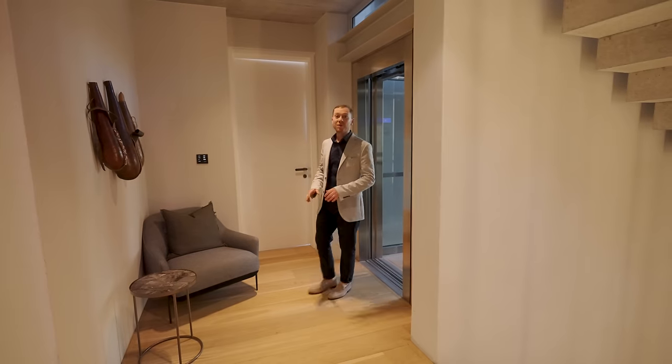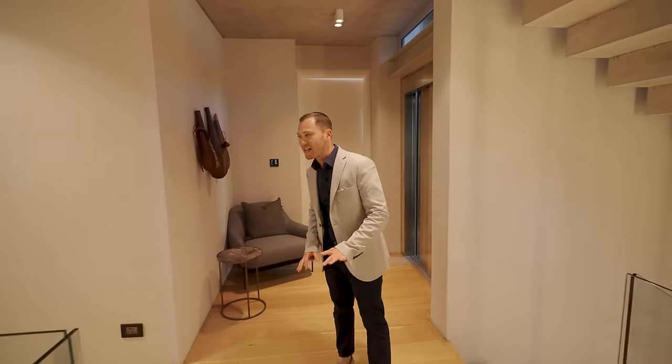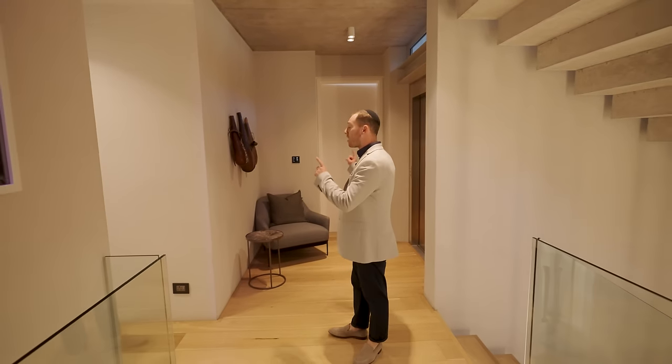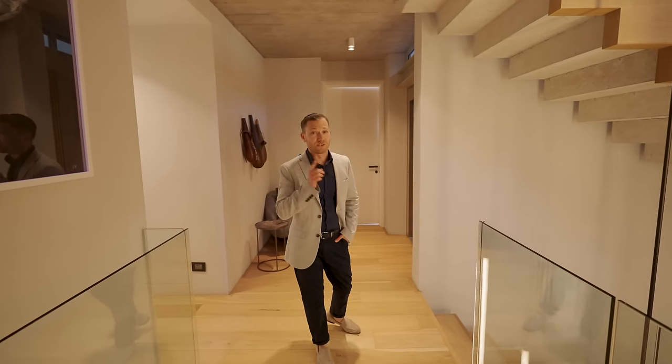Alright guys, so now we're on the fourth level, the primary bedrooms level of the house. And I say primary bedrooms because there are two and we're going to let you decide which one you choose. I know which one I choose and I'll let you know.